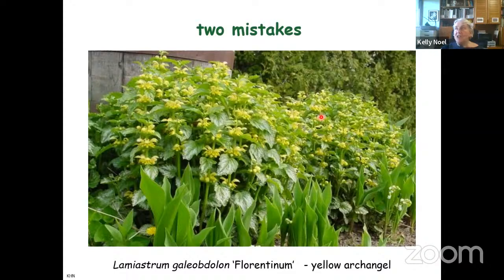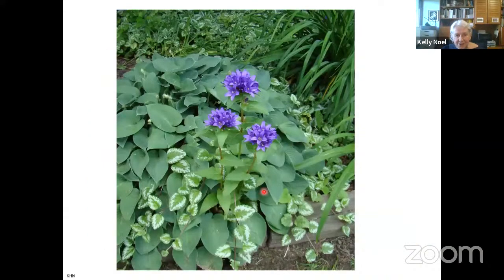I had a long hedge with deep shade underneath, and so I thought, well, maybe I'll try it over there. So I did, and you can see here it is up in behind. And this is a hosta that was there. And this Campanula glomerata moved over to the left. And you can see all of the lamiastrum leaves coming all the way from back there forward, growing through everything. Anyway, not my best move.